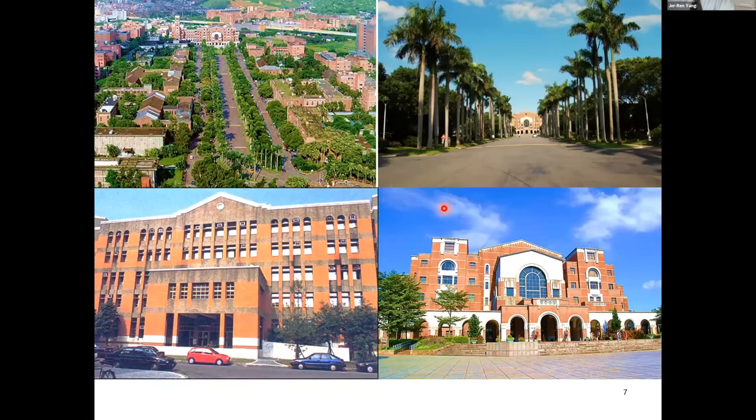And I think Harry will remember this palm tree. It's the first avenue in NTU. And this is a bird view. You can see the palm tree avenue. And this is my department building. And this is the library building. And this is my research group.